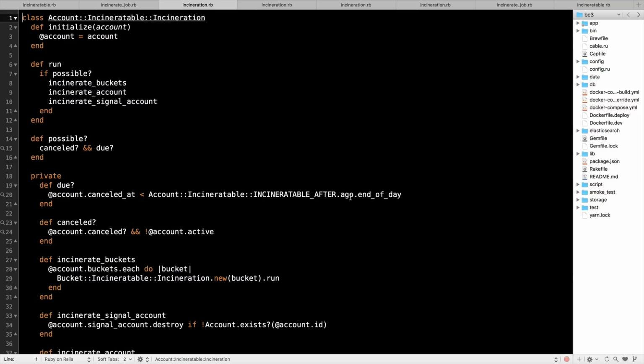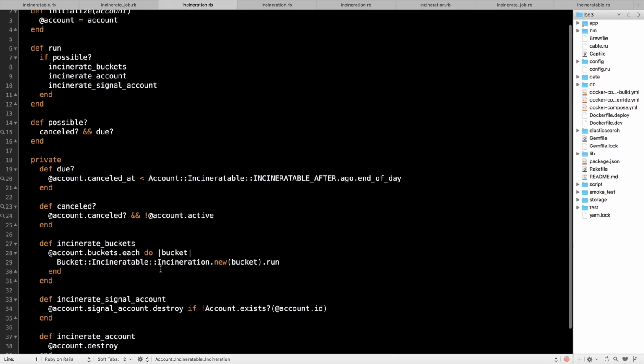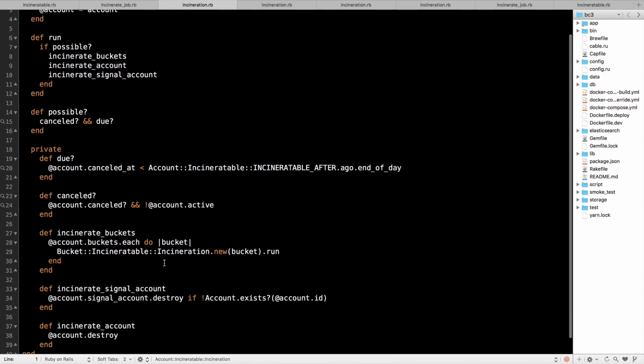But the first step, the first set of elements we have to delete is the buckets. So buckets are things in Basecamp like projects, teams, and what we call pings, direct conversations between people. So we basically run through each of these buckets, and then we run the bucket's own command, incineration command object, and go through and do that.